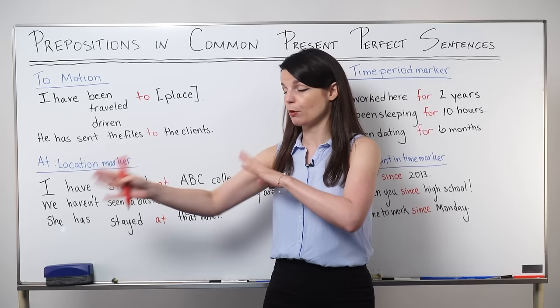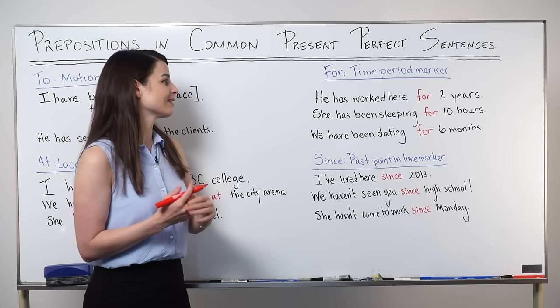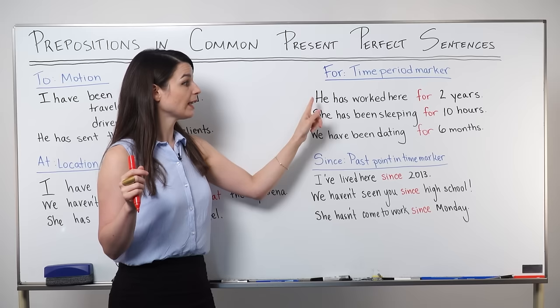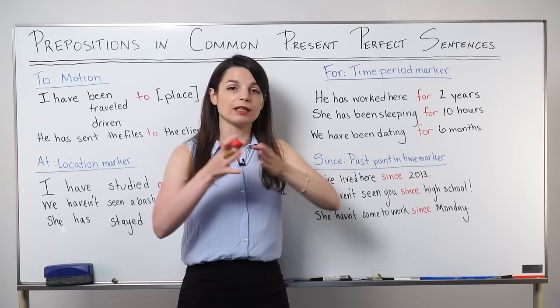Okay, so let's go on to the second part of this lesson. For the second part, I want to talk about for and since, very commonly used with present perfect tense. First, we use for to mark time periods. So a length of time, we use for to mark this. For example, he has worked here for 2 years. So the activity is working, in this case, he has worked here. And we're marking this time period, years, with for. So for shows us the length of time that something happened.